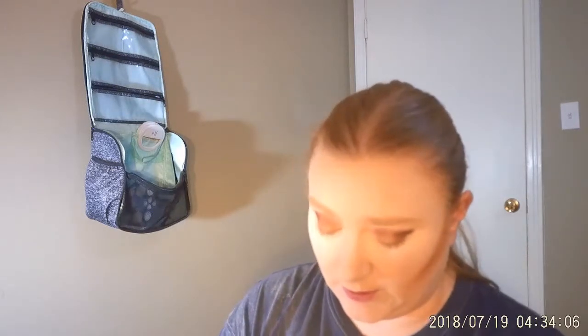Then I'm going to go back over that. I'm going to take my powder brush that I was using and go into this Physicians Formula airbrush pressed powder in the shade beige. I'm going to dip in and buff over the contour just to even it out just a little bit where it's not such a stark contrast on my face.